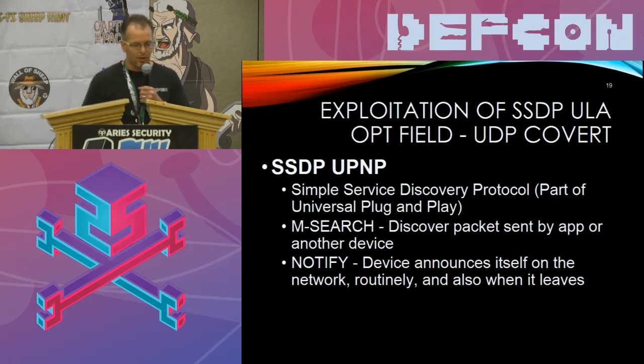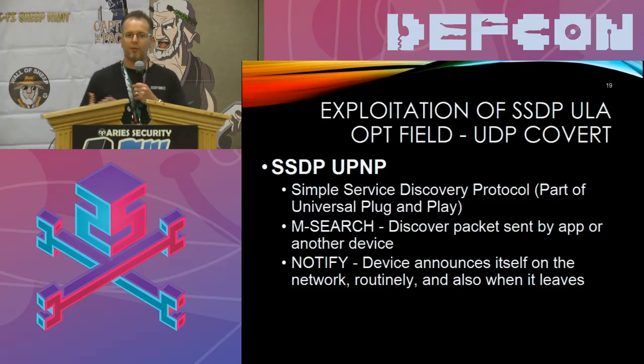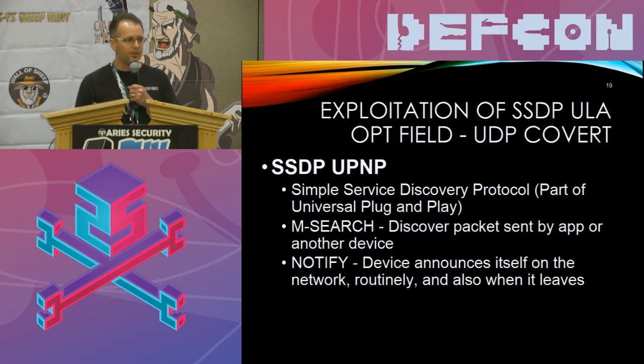But in terms of what I like to call stupid simple discovery protocol, or really simple service discovery protocol, being a component of UPnP, you have a variety of packets that are leveraged in terms of identifying these devices on the network, or those devices advertising themselves on the network, so everybody can find one another. M-SEARCH, for example, is a discovery packet, can be sent by an app, can be sent by a device, to go out there and discover the IoT devices. And then furthermore, there's another type of packet called a NOTIFY packet. Typically, devices that have employed this SSDP capability will wake up from time to time and, on a regular frequency, advertise themselves.